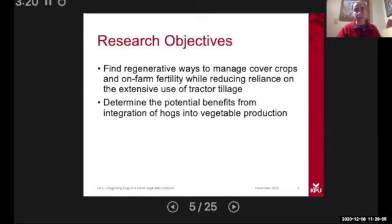And then to determine the potential benefits, we stuck on this idea of integrating hogs into vegetable production. And Shauna had said there's been a lot of questions about livestock integration into systems. So I'm very excited about this, that it sounds like it's striking some interest. And hopefully there's much more of this to come.